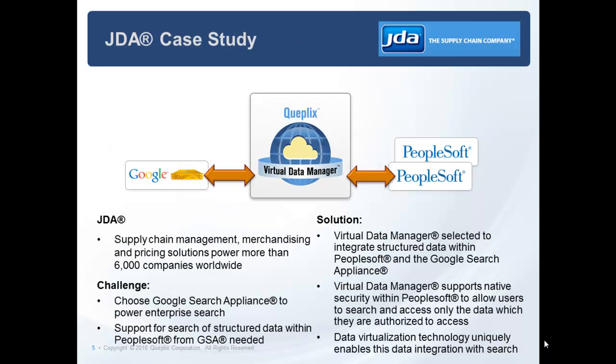JDA is a leading supply chain management company with merchandising and pricing solutions that power more than 6,000 companies worldwide. JDA had several instances of PeopleSoft and needed to immediately find key data to support their customer service operations. Queplix Virtual Data Manager provided the right integration points between Google Enterprise Search and PeopleSoft so that users could quickly navigate to the data they needed to find.